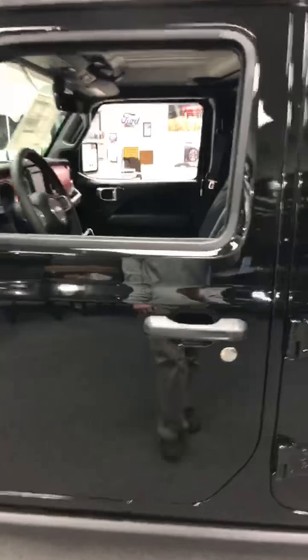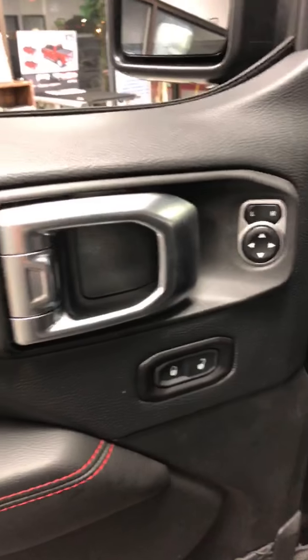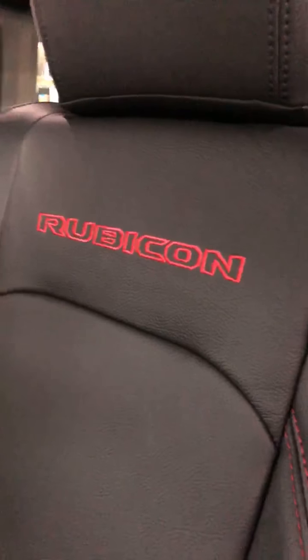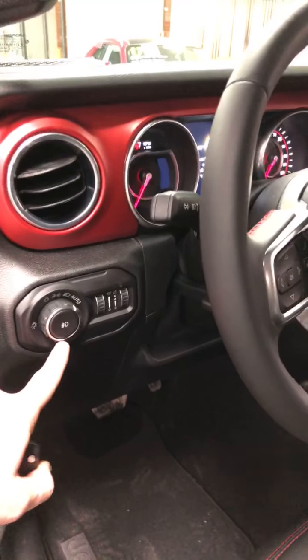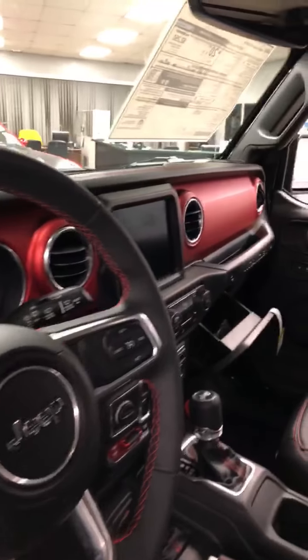So let's go a little bit on the inside. Got the power window locks redone for this rear, new handle, new lock system. Black leather seats in this one with red stitching, and of course the red Rubicon on it as well. And an absolutely brand new dash, bringing the Wrangler into the 21st century with a lot more technology. Leather wrapped steering wheel, automatic headlights, dimmers for your lights and instrument cluster. Red dash in this one. Later this year you'll have the option to have yellow in there instead of red. Let's climb inside here.